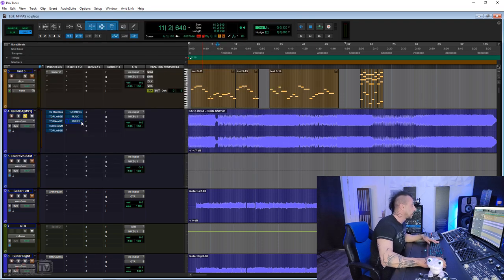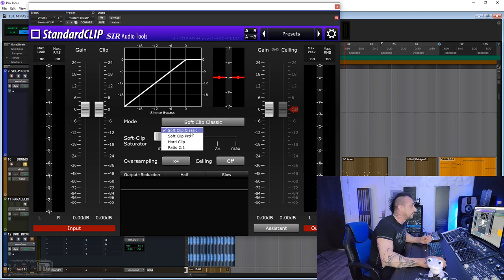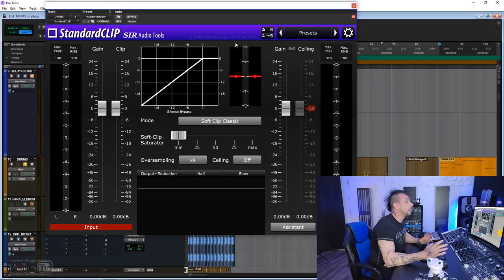Let's get to the next one. Standard Clip by Sear Audio Tools, another $25 plugin that is pretty mind-blowing. This is a saturator. The new one has four different modes: Soft Clip Classic, which is, I gotta say, still my favorite most of the time, Soft Clip Pro, Hard Clip, and Ratio 2.1. This might not be as straightforward to use as other clippers, but it's definitely worth learning.